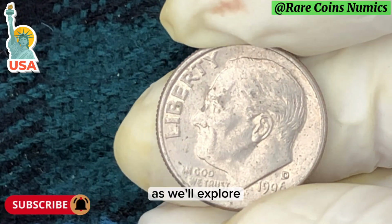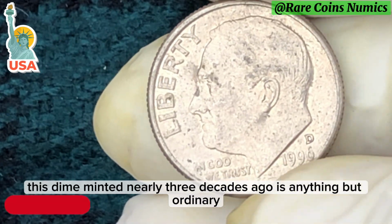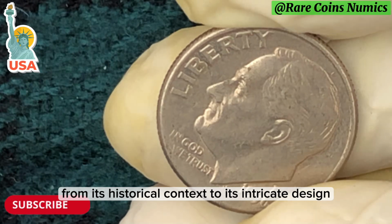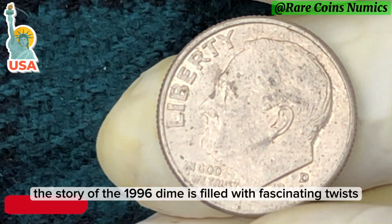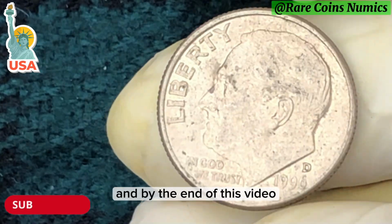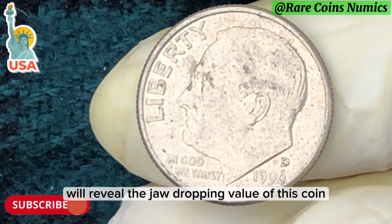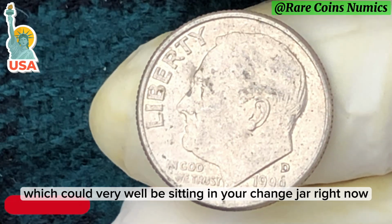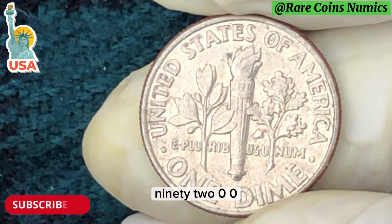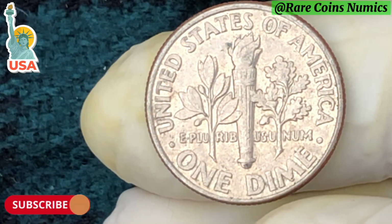As we'll explore, this dime, minted nearly 3 decades ago, is anything but ordinary. From its historical context to its intricate design, the story of the 1996 dime is filled with fascinating twists. And by the end of this video, we'll reveal the jaw-dropping value of this coin, which could very well be sitting in your change jar right now, worth an impressive $92,000. Let's start at the beginning.